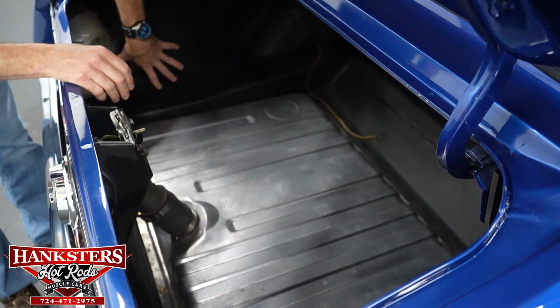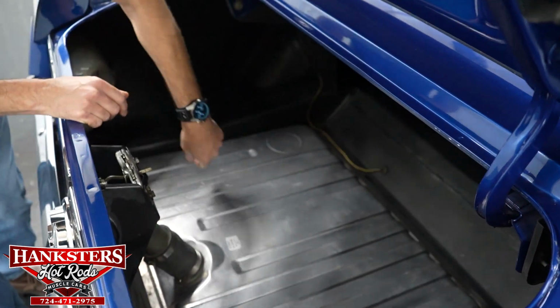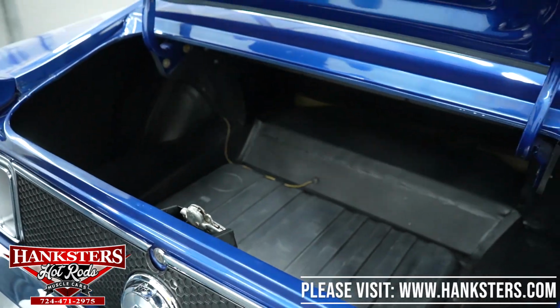Very nice shape. Now the floor of the car, you got your grommets here. On both sides, you got your mounts. You got your mount here. All up in there is in great shape. Looks really nice. Of course, that's all in black. Moving along.